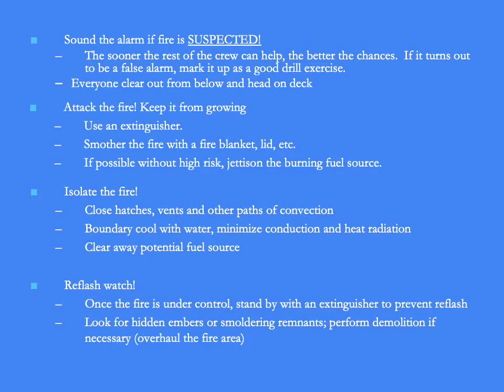The final stage of the operation is to establish a reflash watch. Once the fire is under control, stand by with an extinguisher to prevent reflash. Look for hidden embers or smoldering remnants. Perform demolition if necessary. Overhaul the fire area. Keep in mind the three ways in which fire spreads: radiation, convection, and conduction.